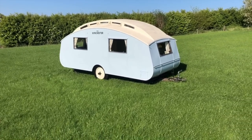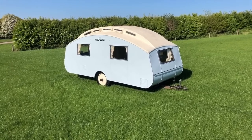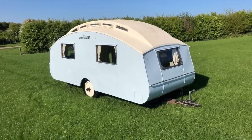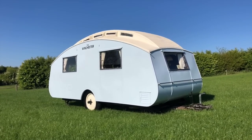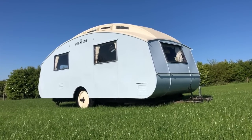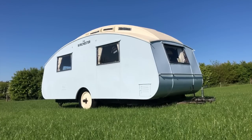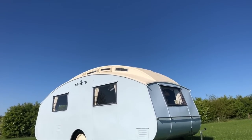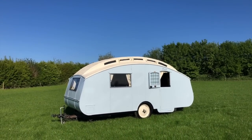It's affectionately known as Hutch, and this caravan was purchased by us in a very sorry state back in 2016. It turns out, after much investigation, Hutch was the longest and most expensive Winchester caravan produced in 1935. It has enjoyed a very lively history, which we will delve into later on in the video. But for now, enjoy absorbing the stunning exterior design of this automotive piece of art.